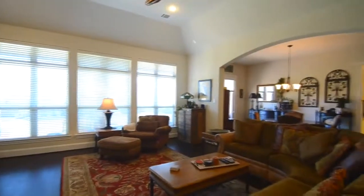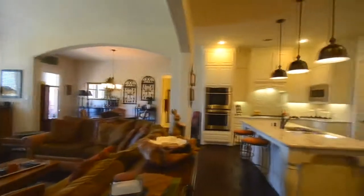Pool sized yard with large covered patio. Home shows like new and is move-in ready.